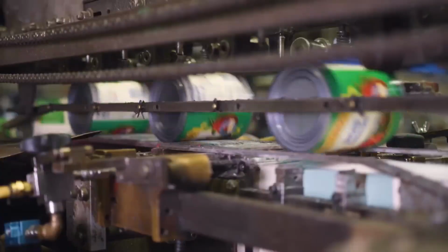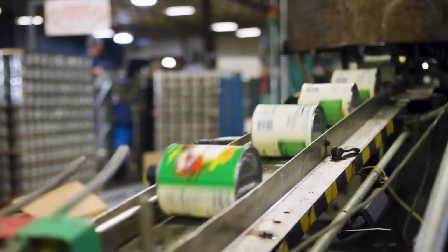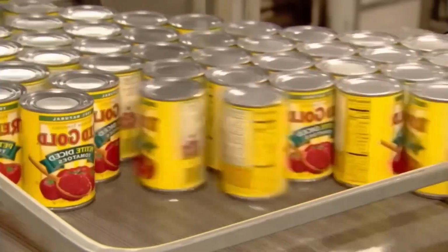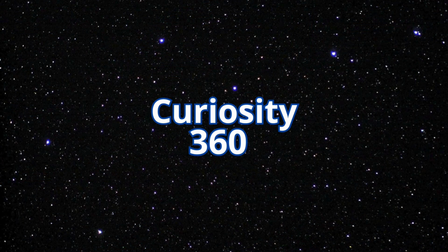The cans reach the labeling machine and are placed sideways. Glue and a label are applied to the can. Hundreds of cans pass through the labeler every minute. Once labeled, the cans are packed and prepared for shipment.